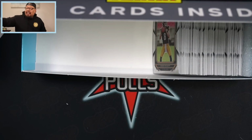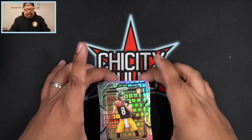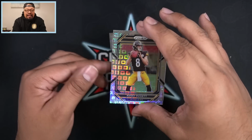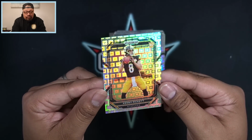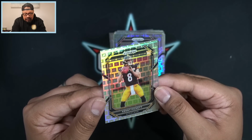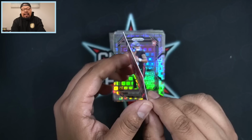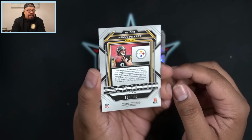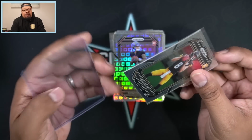Now we have our stack of rookies, what everyone loves when it comes to the product. I am going to put this over to the side real quick. And there it is. Our first rookie is going to be the Kenny Pickett. Like I said, these cards look absolutely clean. I don't see any problems with them. Maybe a light cleaning and send them off to grading and they'll be all good to go. We're looking for number 8 on this one. 357 out of 400. So not jersey number, unfortunately, but a nice Kenny Pickett to start off the rookie pile.